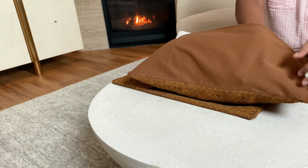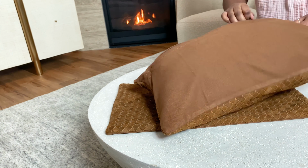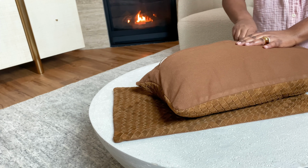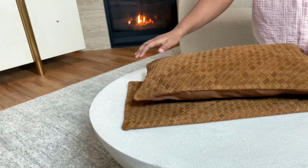Both the linen and these genuine leather suede pillow covers are high in quality, relaxed and luxurious at the same time. I'll go ahead and show you how I'm going to style our RH Cloud sofa with them pretty shortly.